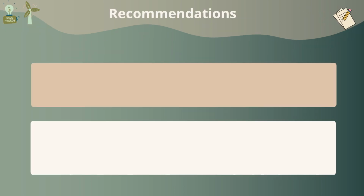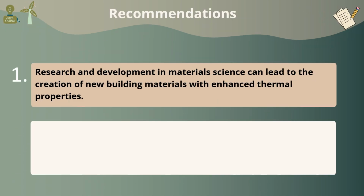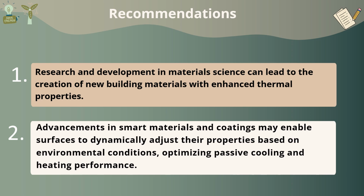At the end, our recommendations can involve creation of new building materials with enhanced thermal properties. For example, phase change materials that can store and release heat efficiently could be integrated into building envelopes to improve thermal comfort. Advancements in smart materials and coatings may enable surfaces to adjust their properties based on environmental conditions, optimizing passive cooling and heating performance.